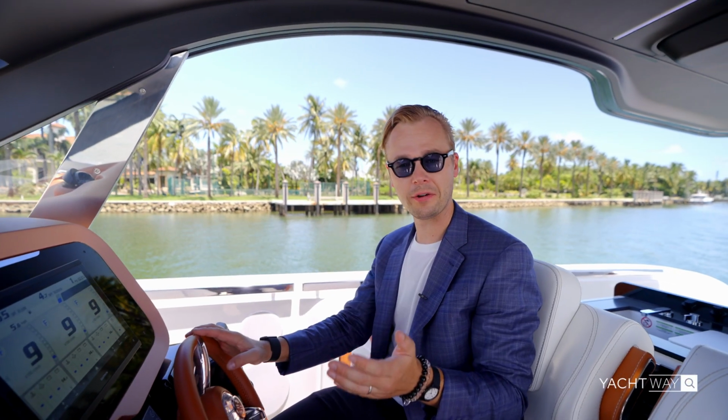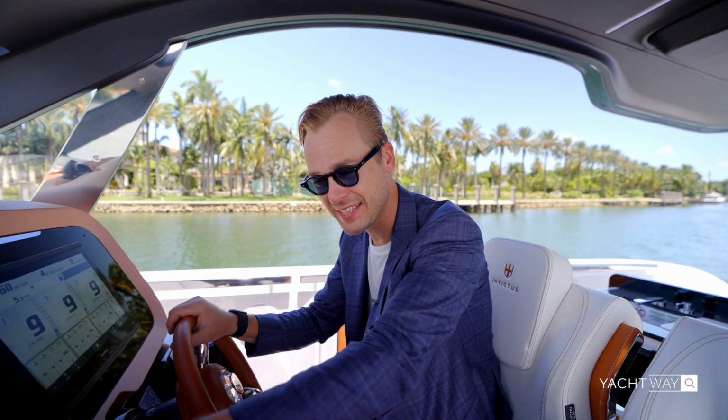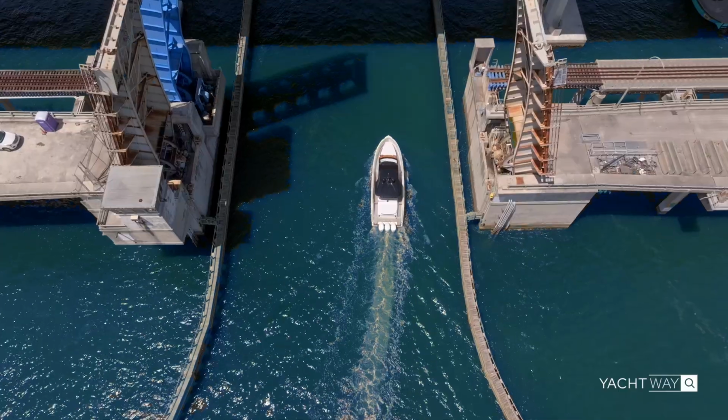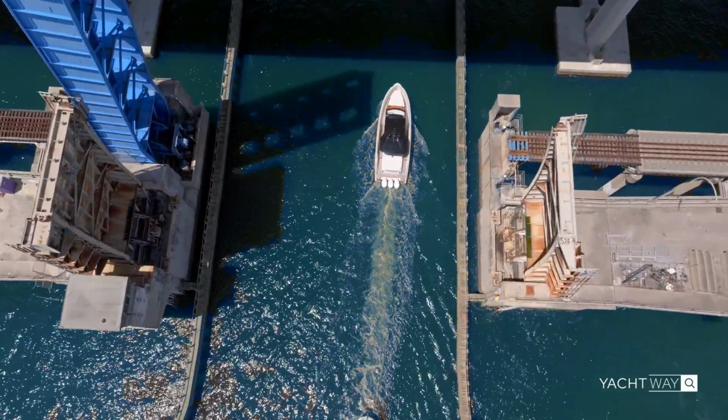Great interior. Well, the only thing left to do now is to take this Invictus TT 420S out and see how it performs on the water. I can already see that this boat has reached the max speed of 52 miles an hour by someone before me, which is an encouraging number to see.